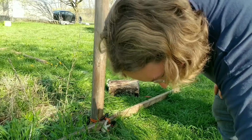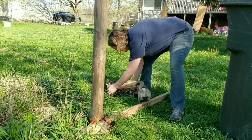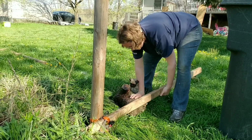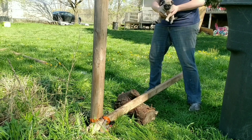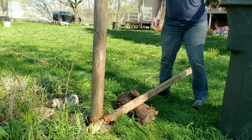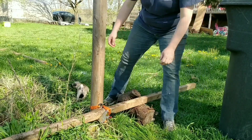Hey, quit chewing on me. Alright, so I'm going to slide this down a little bit. Now I'm going to put this back under it. Like this. And then I'm going to move the puppy. This is a very important part. Move the puppy so she does not get squished. And then, whoop, and up comes the board.